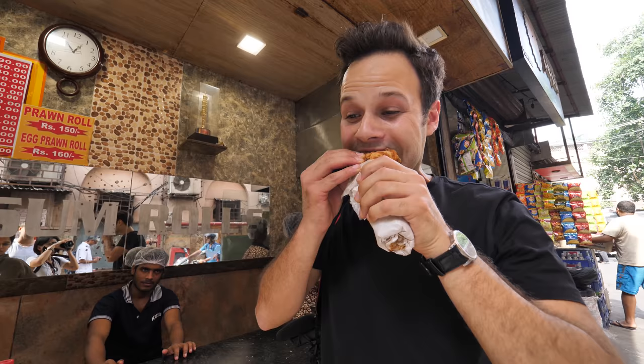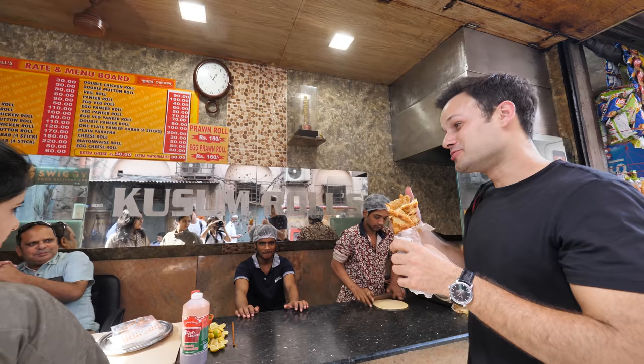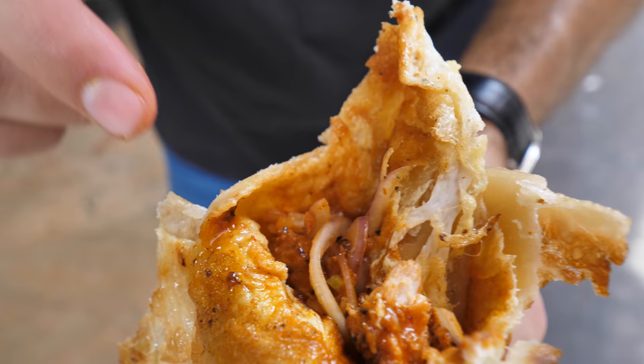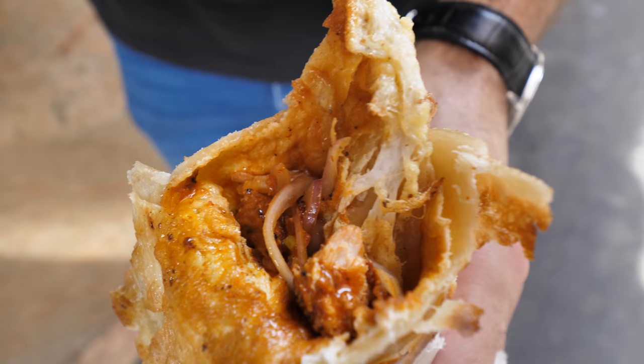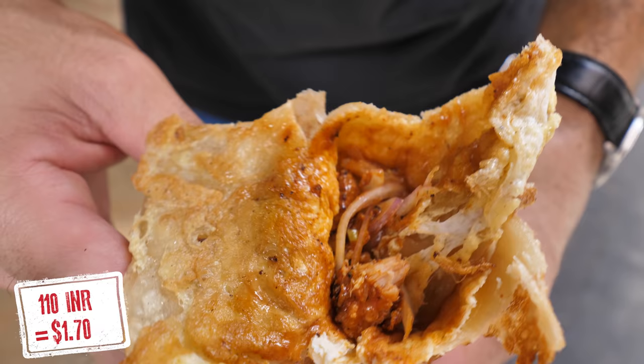Mmm. Wow. That is really good. Wow. That is unlike anything I've ever tasted. It is so flavorful. It's all about the marinade in the chicken. You can taste that it's marinated in yogurt and spices. Oh, the onion aroma, slightly sweet. There is definitely a slightly sweet, peppery, spicy goodness in there. And that crispy, oily paratha, that is true, deep down satisfaction.